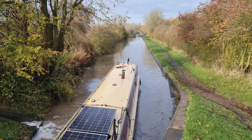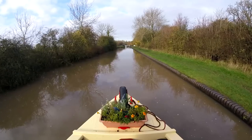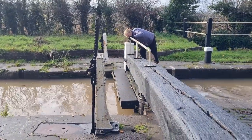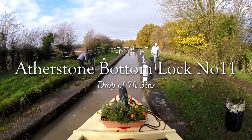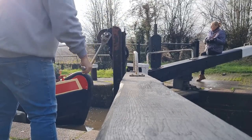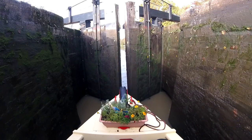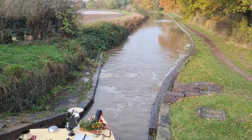See the weir pushing the boat over? That's why he's got to go so fast out of it to be able to steer against it. And that's it, that is the last lock until we get to Glascote Locks.